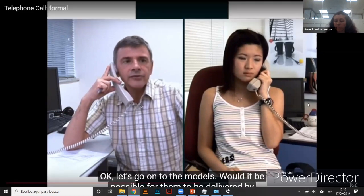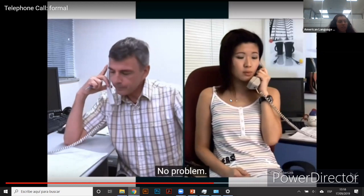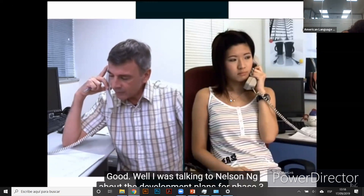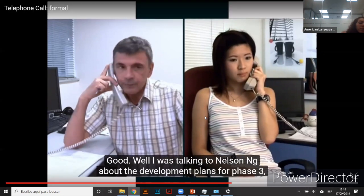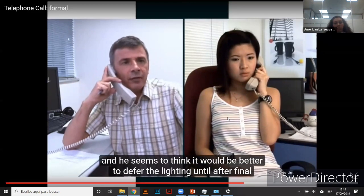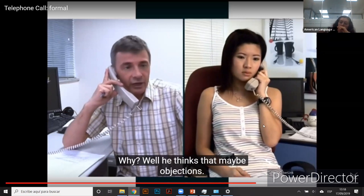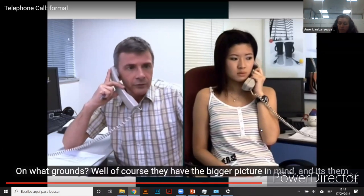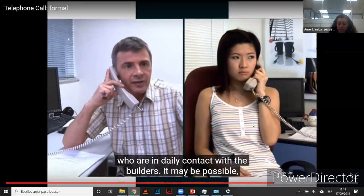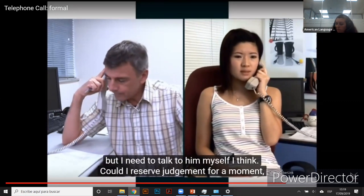Okay, let's go on to the models. Would it be possible for them to be delivered by Friday? No problem. Good. Well, I was talking to Nelson Ung about the development plans for phase 3, and he seems to think it would be better to defer the lighting until after final approval from the architects. Why? Well, he thinks there may be objections. On what grounds? Well, of course, they have the bigger picture in mind, and it's them who are in daily contact with the builders. It may be possible, but I need to talk to him myself, I think.